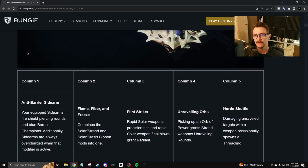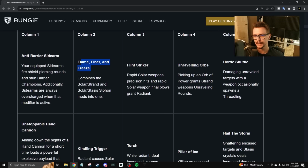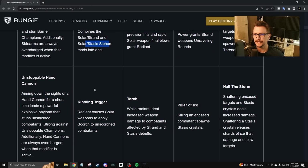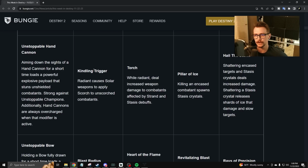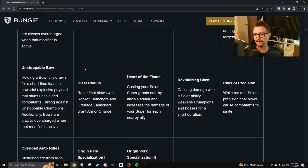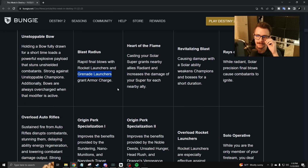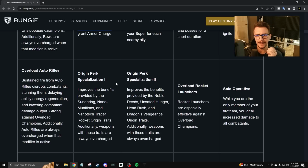Fair enough. Okay, column 2. Flame, Fiber, and Freeze combines the Solar Strand and Solar Stasis Siphon. Kindling Trigger, Radiant: causes solar weapons to apply Scorch to unscorched combatants. That is pretty good. Blast Radius: rapid final blows with rocket launchers and grenade launchers grant armor charge. That is actually pretty tight. That'll go really well with like Forbearance in PvE, as long as you can use that for breach grenade launchers.